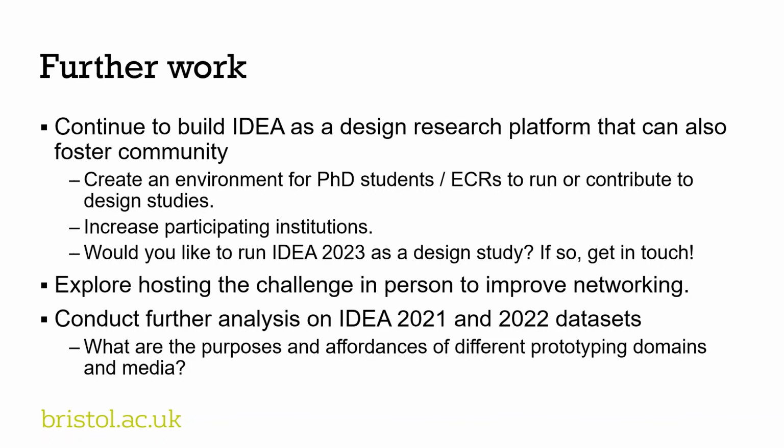We would like to explore in the future also hosting the challenge in person to improve networking, and we still have further analysis to conduct on the datasets from IDEA 2021 and 2022. The core focus of this is what are the purposes and affordances of different prototyping domains and media.